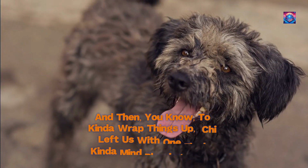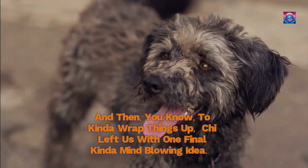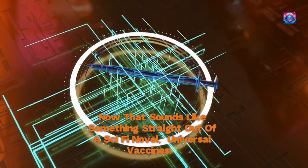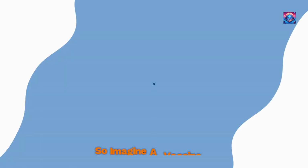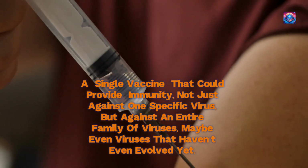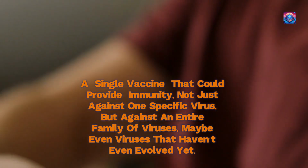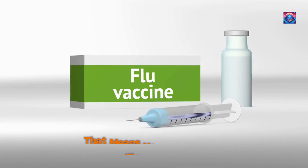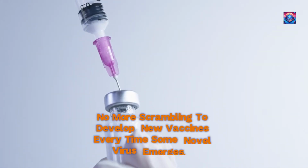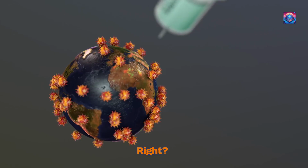And then, to wrap things up, she left us with one final mind-blowing idea. Universal vaccines. Okay, that sounds like something straight out of a sci-fi novel. Yeah, so imagine a single vaccine that could provide immunity, not just against one specific virus, but against an entire family of viruses, maybe even viruses that haven't evolved yet. Wow. That means no more annual flu shots. No more scrambling to develop new vaccines every time some novel virus emerges. It'd be incredible, right? It really would.